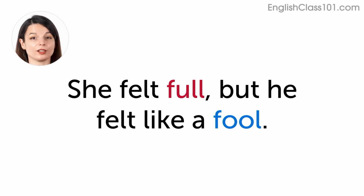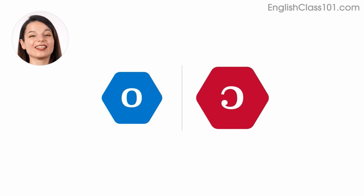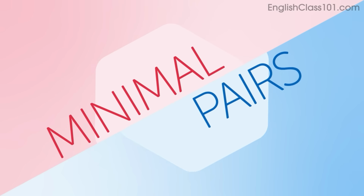She felt full, but he felt like a fool. This is the O sound, and this is the ah sound. By the end of this lesson, you'll be able to tell them apart. Plus, you'll be practicing them and on your way to perfect pronunciation. I'm Alicia, and this is English pronunciation through minimal pairs.